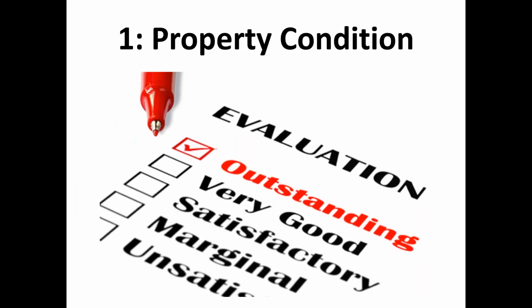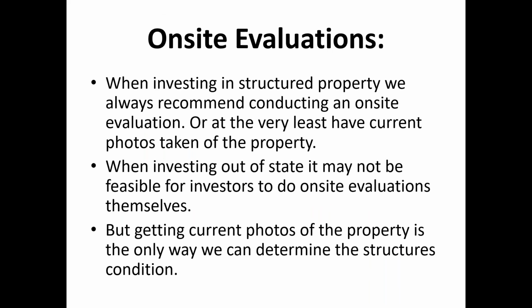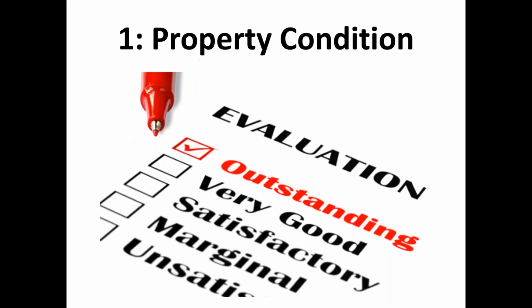The property condition is an especially important factor here for tax sale properties, and part of this is due to the nature of how tax sale properties end up where they're at. We all probably know that when it comes to tax sale properties, there aren't that many people losing their homes to foreclosure. It's not something that happens all the time. It's fairly rare, and so it's more common in the mortgage foreclosure.